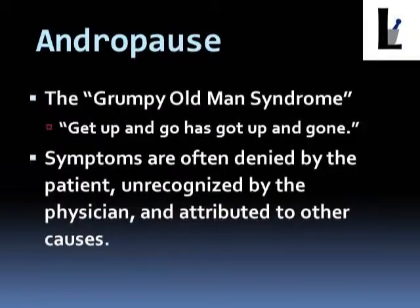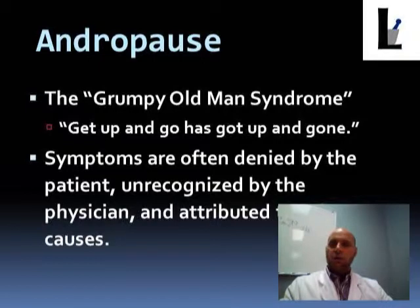In terms of men, you have what's called andropause, and basically this is the grumpy old man syndrome, where your get up and go has got up and gone. Symptoms often are denied by the patient and definitely unrecognized by the physician. I'll give you an example. Guy comes in and says, "Hey, could you check my testosterone?" He read Men's Health magazine or one of these other websites that talk about men's health, and he says, "Wow, I have 9 of these 10 symptoms they're talking about for low testosterone." And so the doctor draws a total testosterone. It comes back 400, 375. The doctor says, "Oh, you're fine."